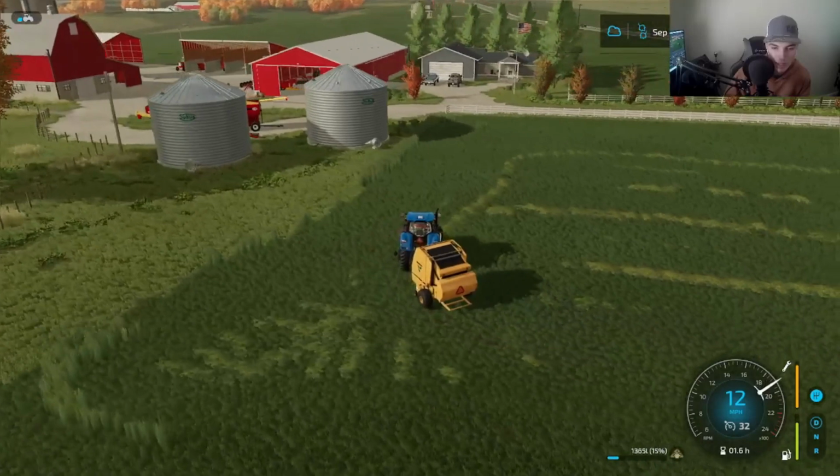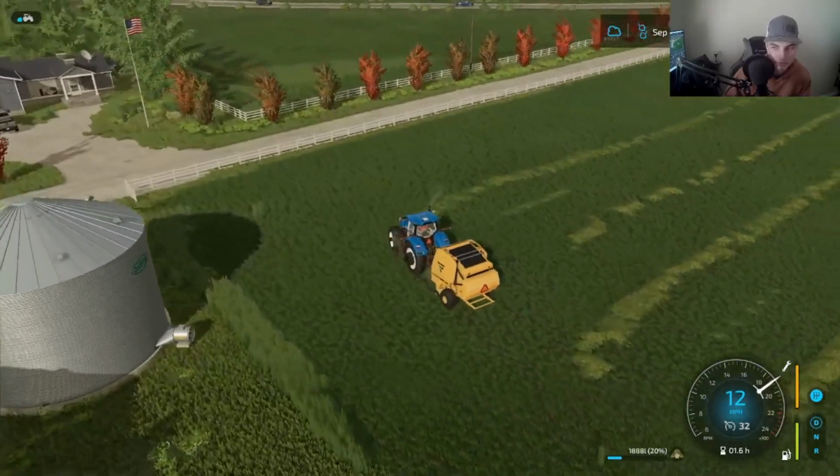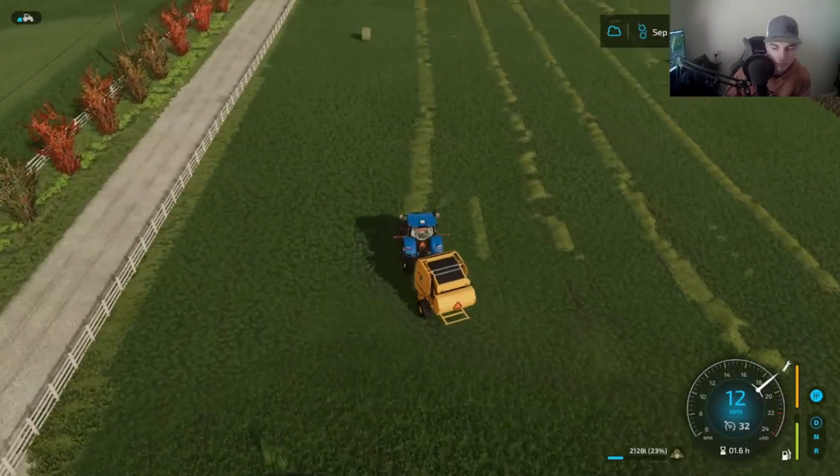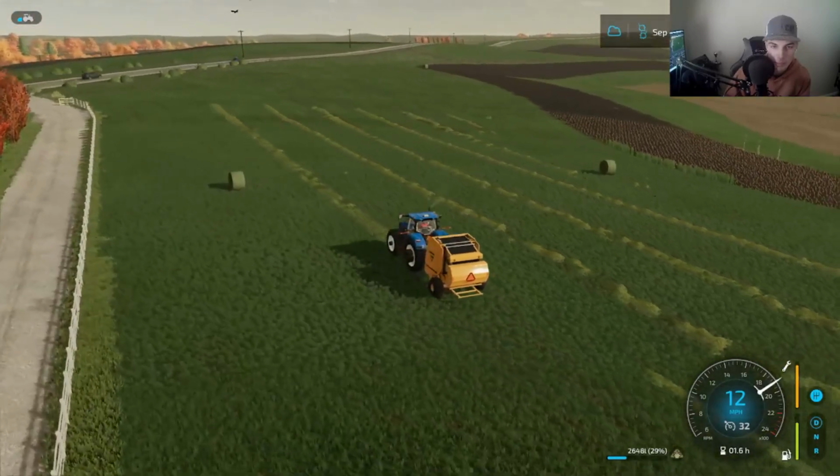And then we'll have to go over to the silo and check our fermenting process on the silage that we put in there. We just have a lot to do, guys. It's a busy time for us.